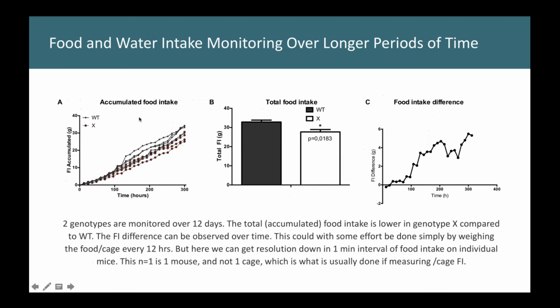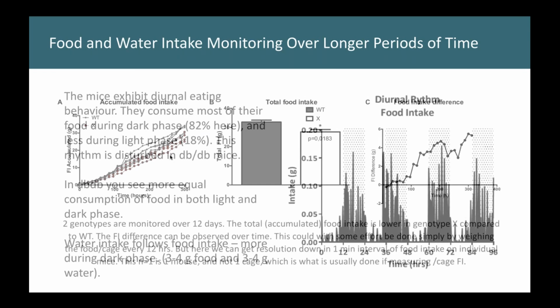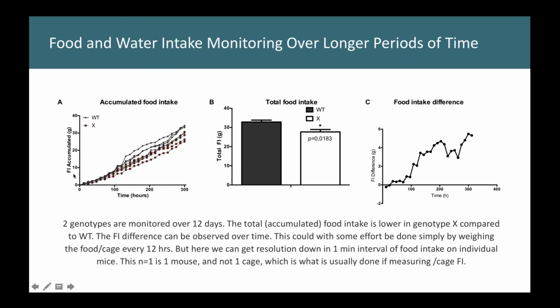Furthermore, if you make curves of accumulated food intake, this is actually from the same animals. So you can also have the accumulated food intake you see here in the beginning. There is no difference between the two genotypes because they're still habituating to the system. But when they have habituated, the curves start diverging between the wild type up here and the genotype X here down at the bottom.